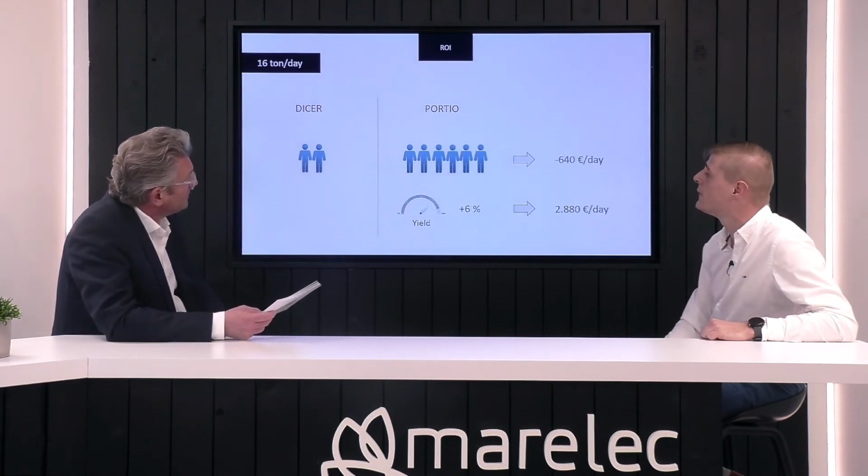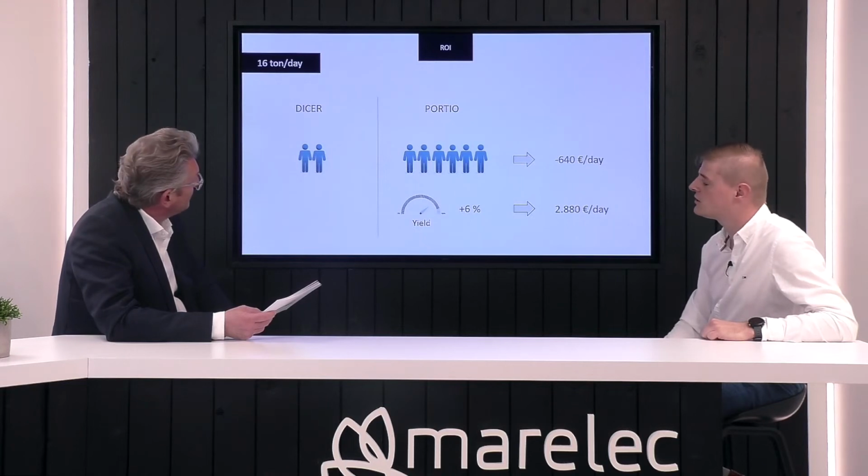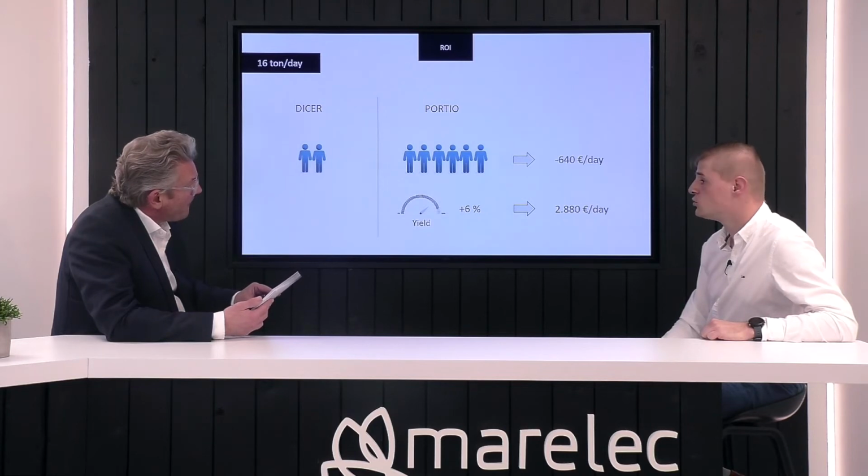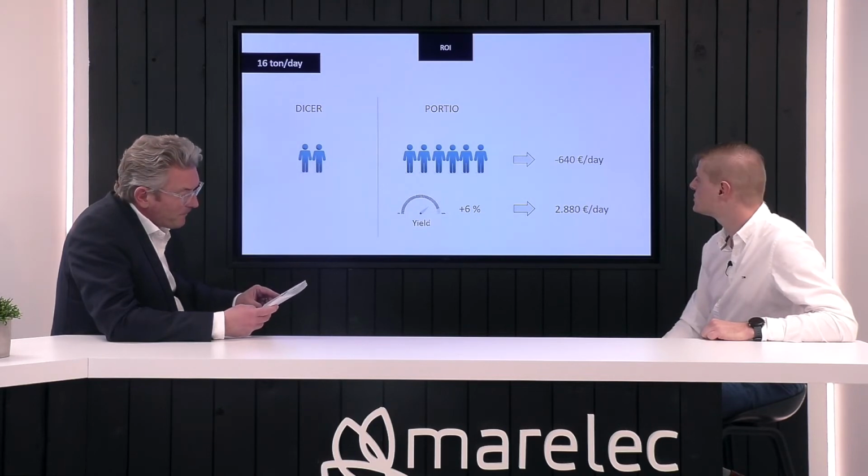tons per day. So you can see on the dicer we calculated with 2 operators for this volume. On the portion cutter that would be 6 operators in total, because we calculated with 2 shifts for this application. So you would have an extra cost of 640 euro per day. That would be the extra labor cost to have the 4 extra operators here.